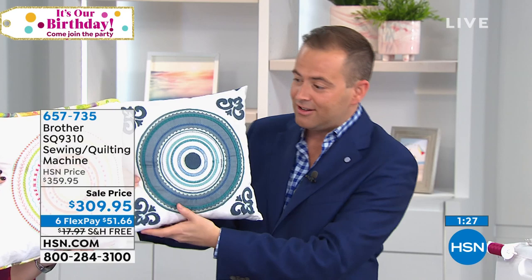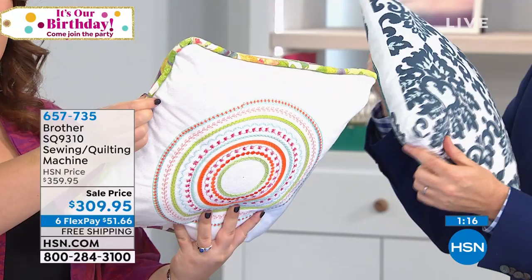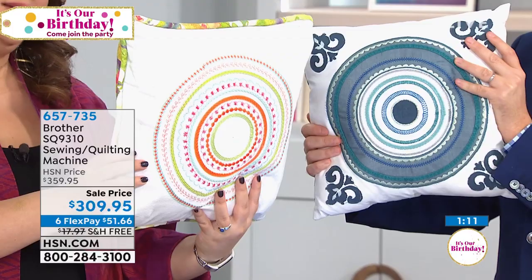Look. Different colorway, because not everybody's the same, and that's the thing about personalization: you want to be able to do it in the colors that you want. I will just mention that the custom cording that you see on the edge of this pillow, you're getting the cording foot to be able to do that so that you can do even those little elements. Isn't that fabulous? It's super cool.